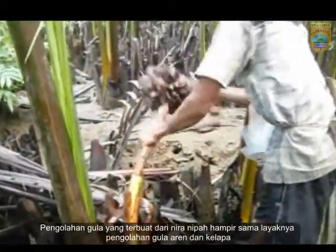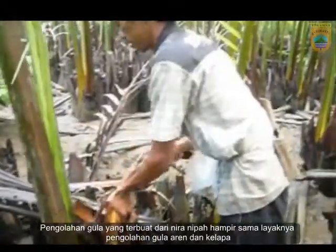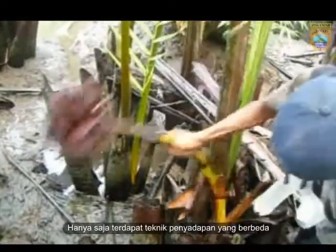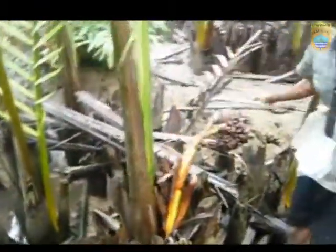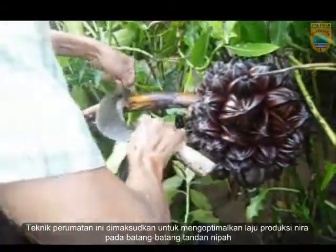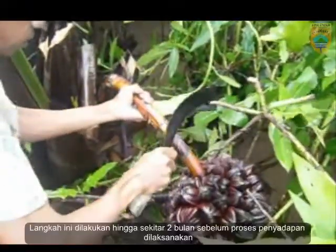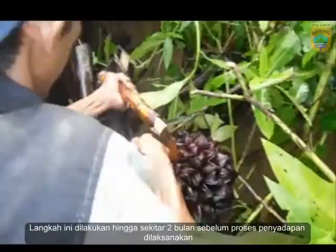The processing of sugar made from Nypa sap is almost the same as palm sugar. However, there is a different tapping technique, which is performed prior to tapping. This technique is intended to optimize the production rate of sap in the trunks of palm. This step is carried out until about 2 months before the tapping process.